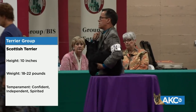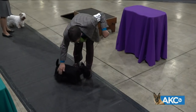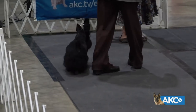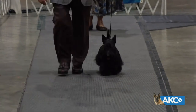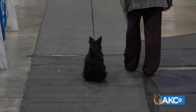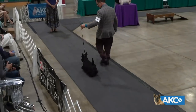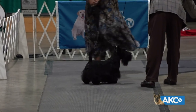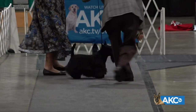Double-coated breed with, again, hard, wiry outer coat, soft, dense undercoat, protects them from the elements. Be a dignified, somewhat reserved breed. They become very attached to their families, and even often to one person in the family. Bright, dark, piercing eyes. Compact, short-legged, very sturdily built. We see them black, but they also come in Wheaton and Brindle.